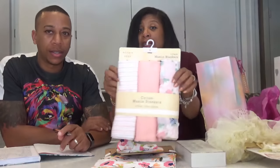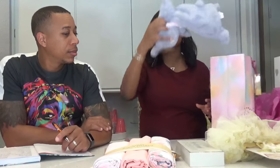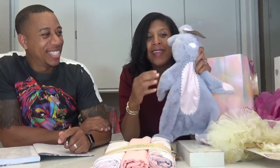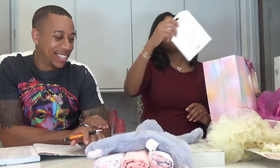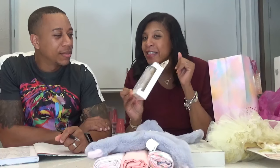This is still for my job. We got some muslin blankets. Specifically, that's one of my coworkers, Trish. And this, I'm going to have to keep away from my dog, honey. As soon as she hit this little rabbit, there's a little crinkly thing in there, and a rattle. Oh, boy. But it's so soft. Legacy is going to love that toy. Empress is going to love it. No, Empress is not going to be messing with this baby stuff. And then we got a little teething ring as well with a little bunny on it.